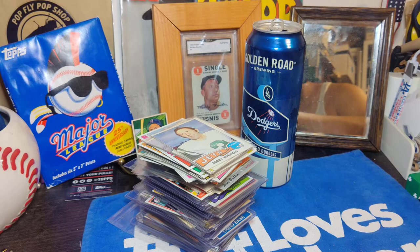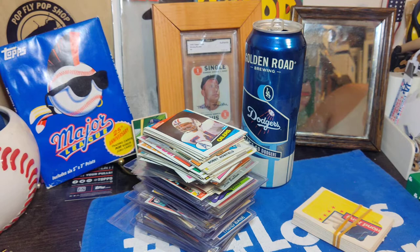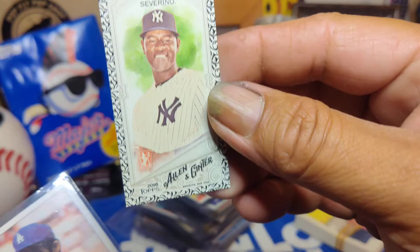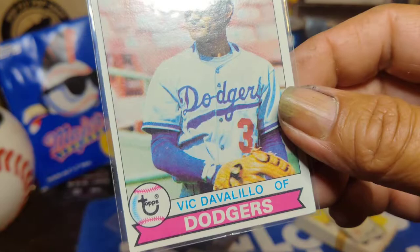All right, so, last one, guys. I don't know if anybody is actually hanging around for this long. Box of commons, but I don't know what this one's doing in here. Severino. We got Vic Davalillo. Davalillo. Yeah, I said Davalillo. Look at this. Did he have that long of a career? Wow.